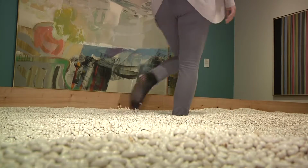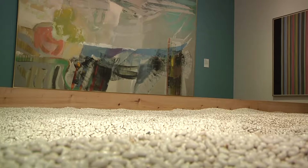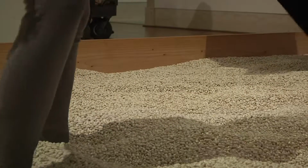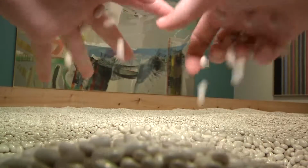I don't think visitors are used to getting to play in the artwork. So I think this is going to add a really dynamic element to the way that people see the museum, being able to touch the work, being encouraged to touch the work. Not all of it, but the bean garden.